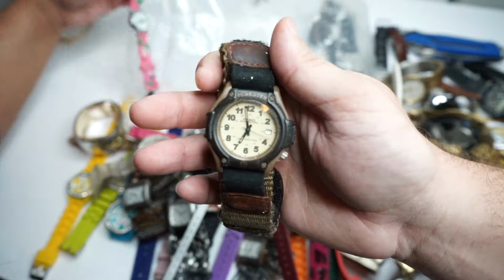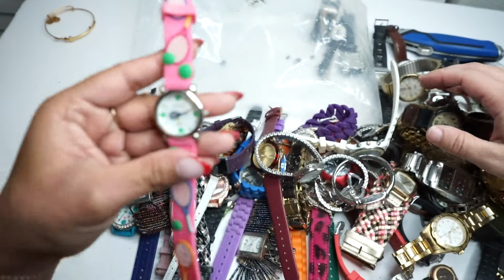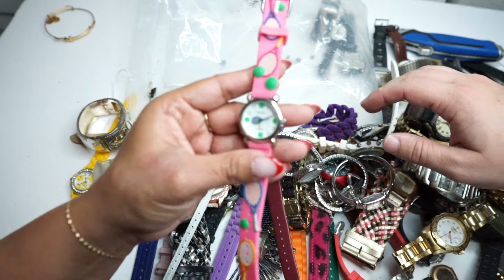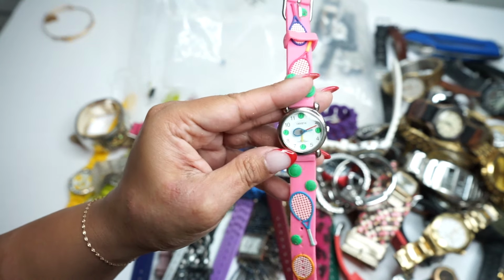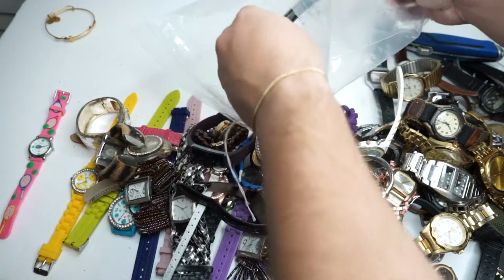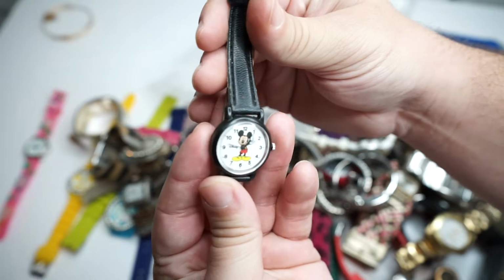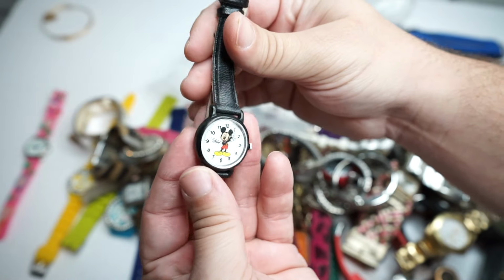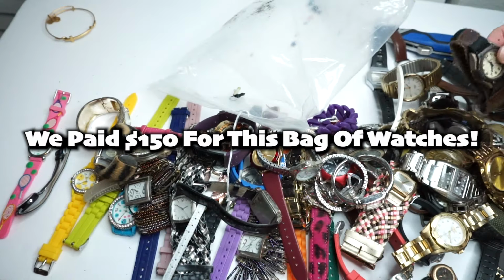Nice. This is a nice Geneva. Oh, nice tennis ball. What is that? There we go. Yeah. Embassy. A beautiful Mickey watch. Wow. Super cool. That's so beautiful. Probably the best few watches in here.